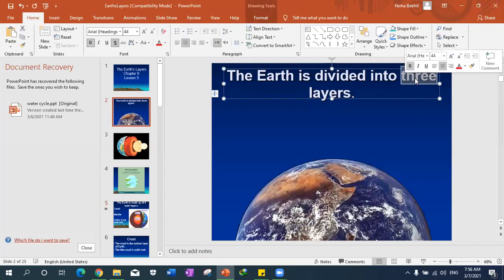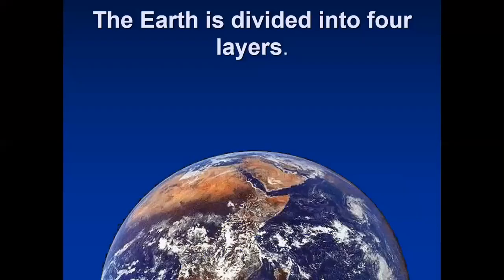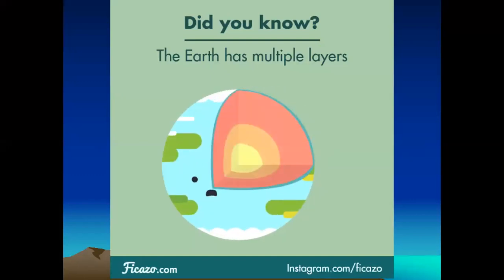So now we know that it's made up of 4 layers. It's just to not get you guys confused. So if I said 3 layers, we're supposed to say only crust, mantle, and core. But in the book, in your textbook, guys, it says 4 layers. Sometimes it says 3 layers. So we have to be careful about this.